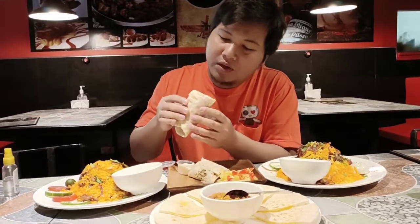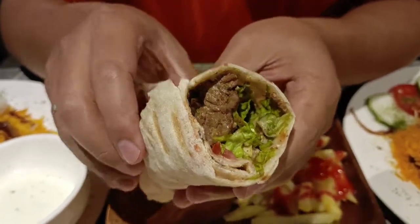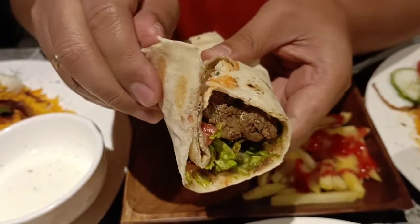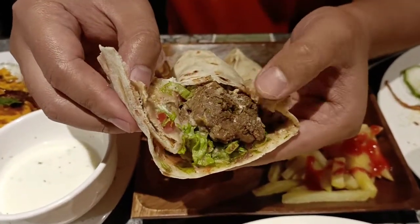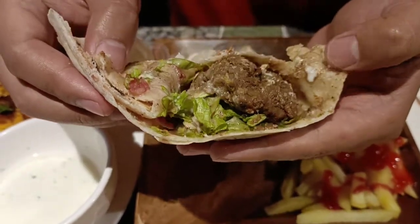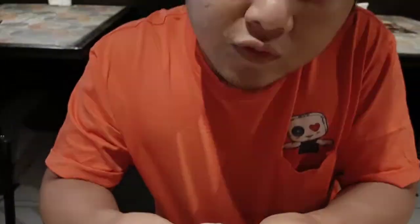We're gonna try this one, the beef shawarma. You see those big chunks of meat? That's beef, lettuce, tomatoes. Let's try opening it up. So there's beef, tomatoes, some garlic mayo, and some onions. So let's try it. First bite of the Middle Eastern cuisine at JOONIFER.